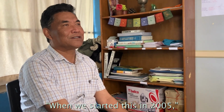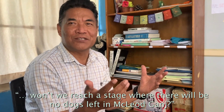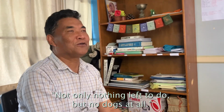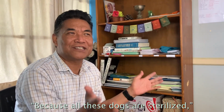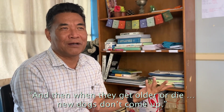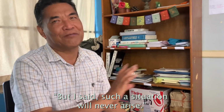When we started this in 2005, I had some people asking me, if you sterilize all the dogs, won't we reach a stage where there will be no dogs left in McLeod Ganj? Because all these dogs are sterilized, and then when they get old, they all die. New dogs don't come up. So we'll reach a stage where there will be no dogs. But I said, such a situation will never arise. It's impossible. There are always new dogs coming from somewhere.